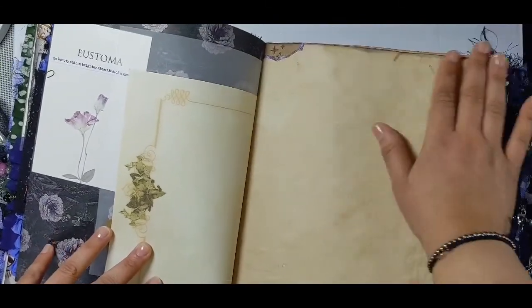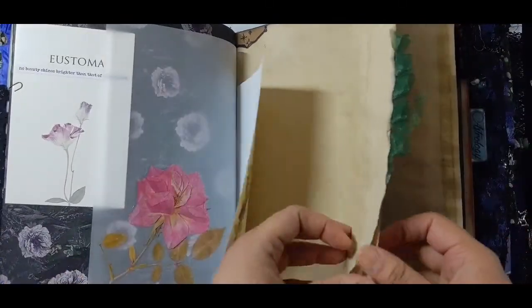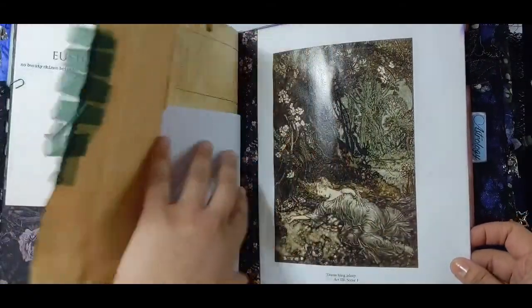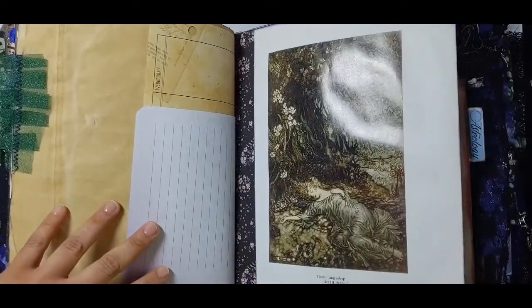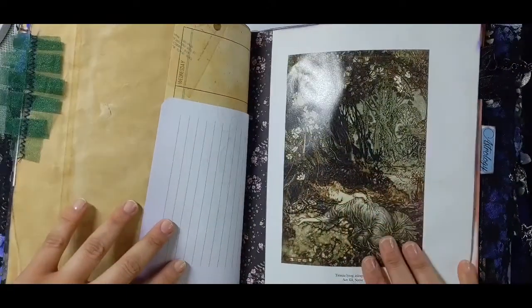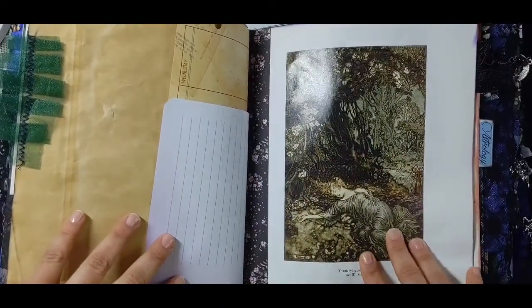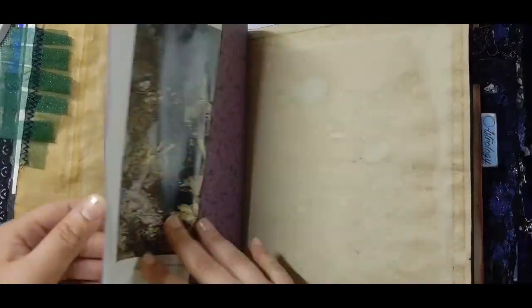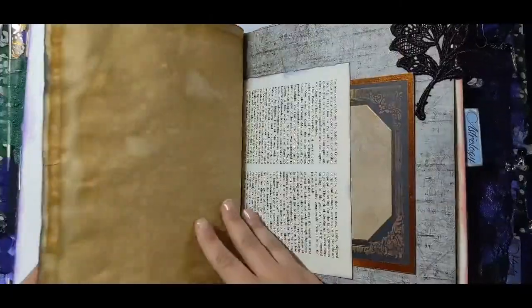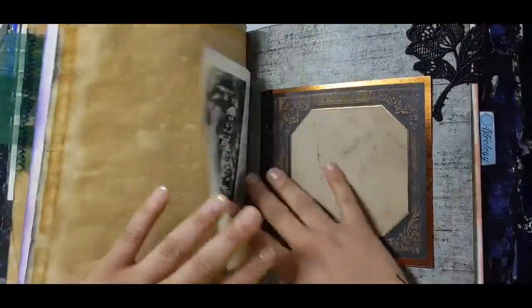You can see the little stars up there. Some more of those fun ruffles. This is some Arthur Rackham page. I have a book with a bunch of art plates from him, so I chose some like fairy-ish ones. Also looked for some ones that were more witchy in nature. This is actually from A Midsummer Night's Dream, which seemed appropriate.